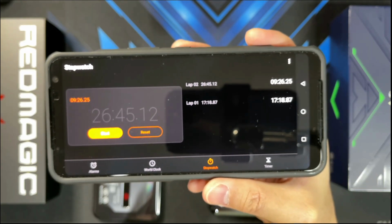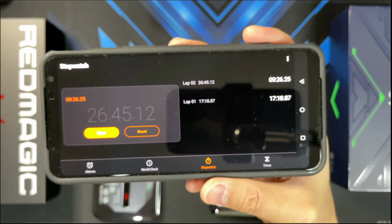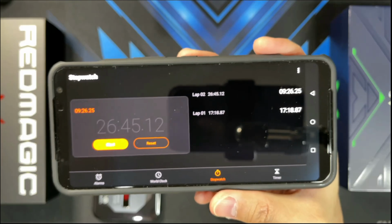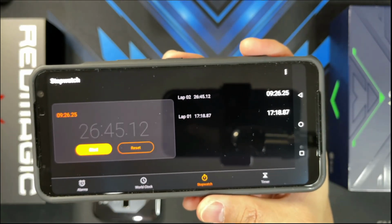But if you take into account all the other phones with quick charging, these two phones beat out the rest. I don't think there's any phone right now that can beat these two phones in charging times. So I'll end this really quick video here, guys.